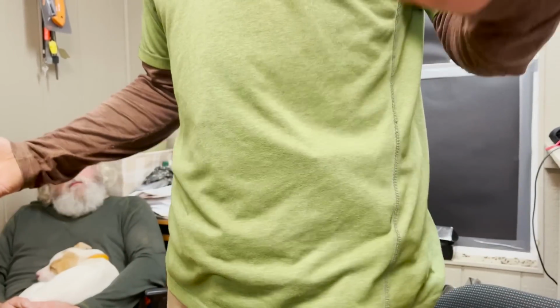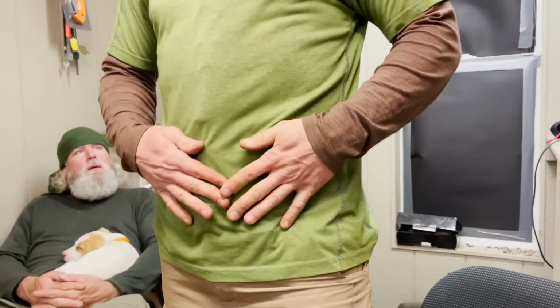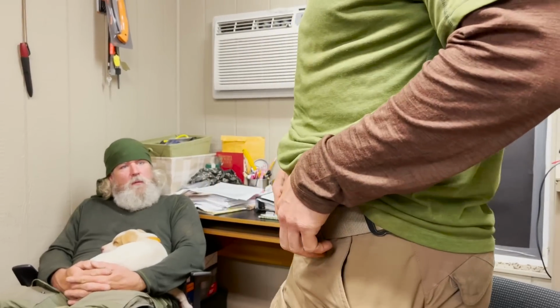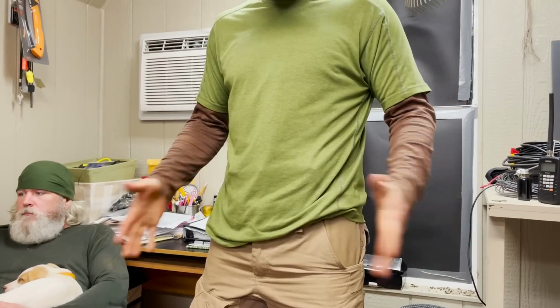If you're really, really looking for it, you can kind of see it. But for the most part, to the untrained eye, it's gone. If you had a darker color shirt or something with intersecting printing lines on it, yeah, it would vanish. But it's very comfortable.